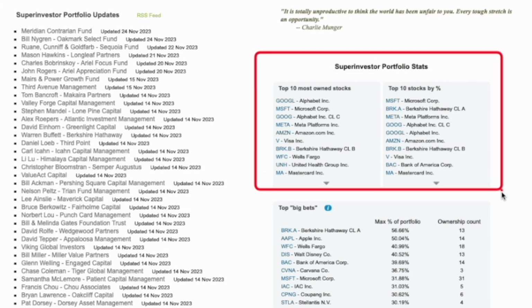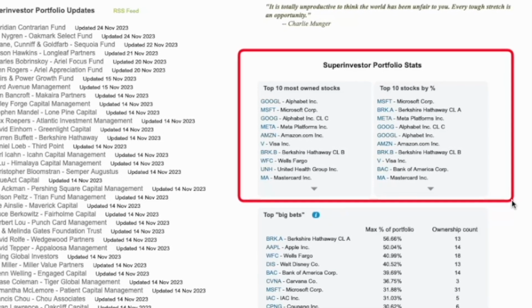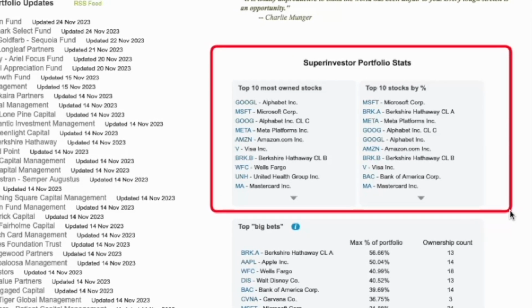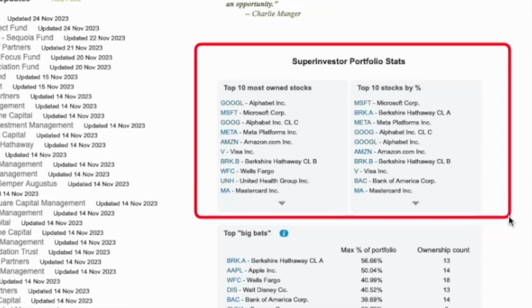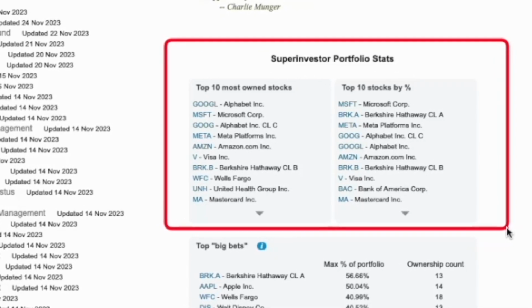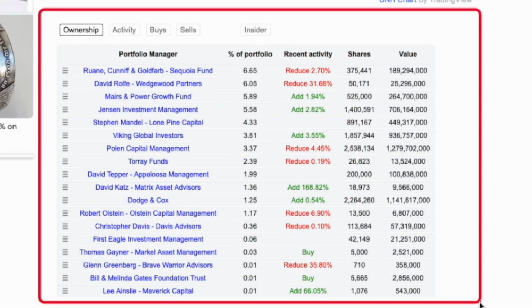So if you take a look right here, you can see on the left-hand side the top 10 most owned stocks, and in 9th place is United Health Group. In addition to that, they have Microsoft, which I own as well, Visa, which I've been buying into religiously, and now the new addition to the portfolio, United Health Group. If you're interested in seeing all the portfolios that own United Health Group, you can see them on your screen right here. Feel free to pause it or take a screenshot to look a little bit closer.